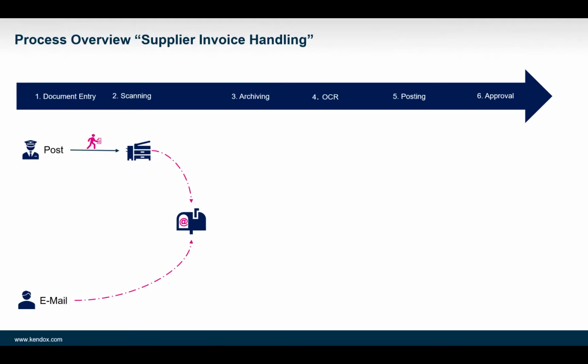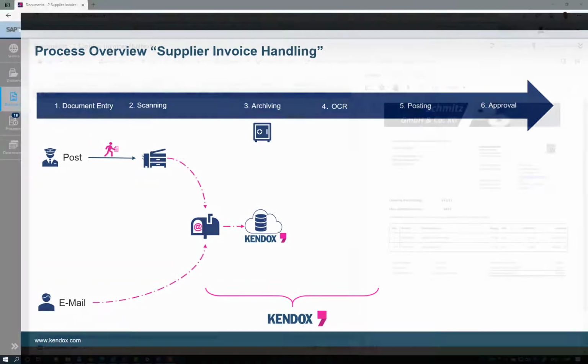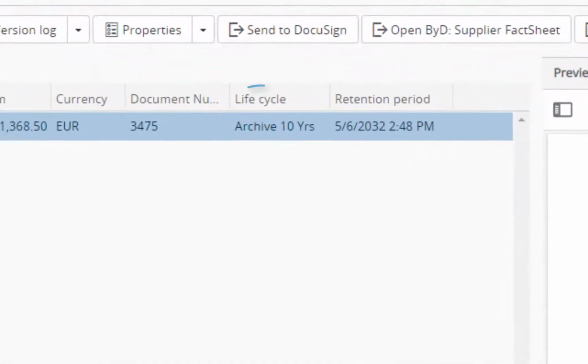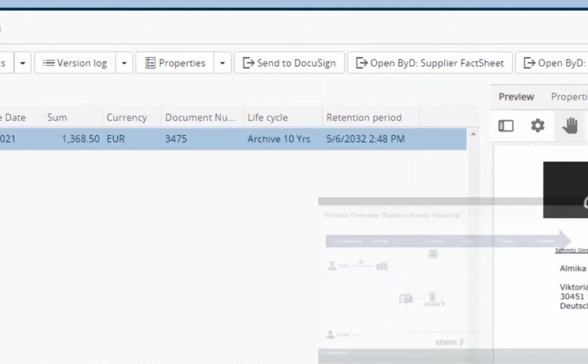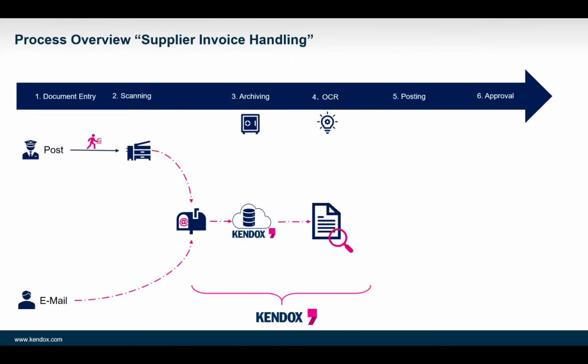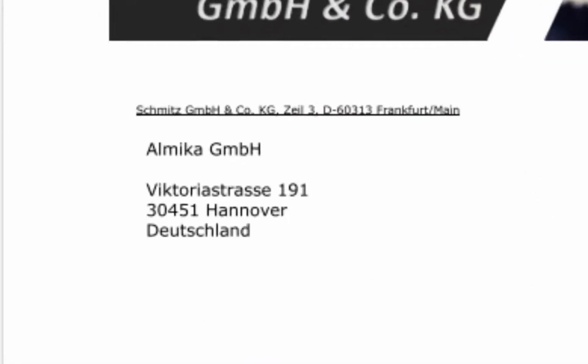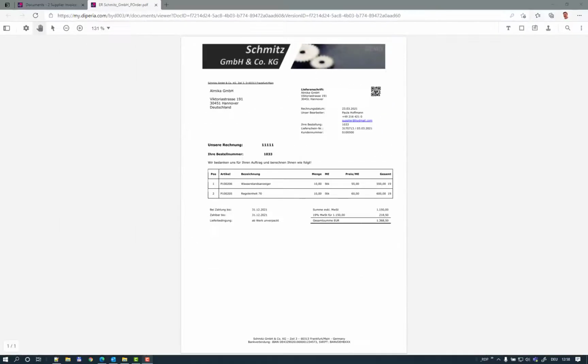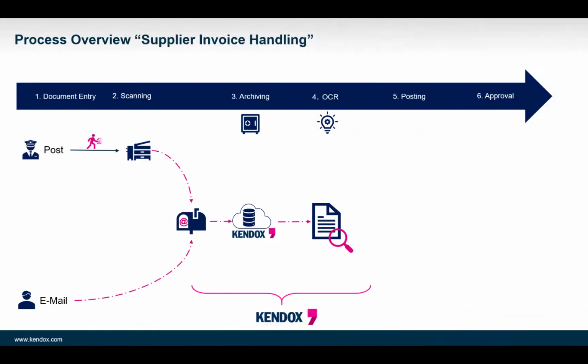Now, Kendox InfoShare inspects that mailbox continuously, checks it for new elements and then immediately archives the PDF and the mail body in a legally compliant way, so it's not editable or deletable for the next 10 years. In the next step, and this is very important, the capturing software extracts the invoice information like sender, recipient, amounts, totals and VATs and validates them against the master data of your ERP, which are synchronized several times a day.